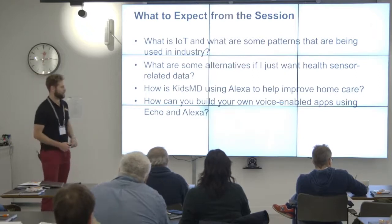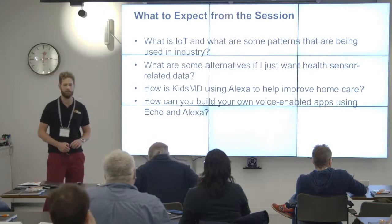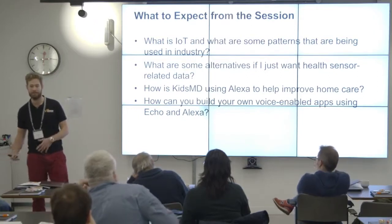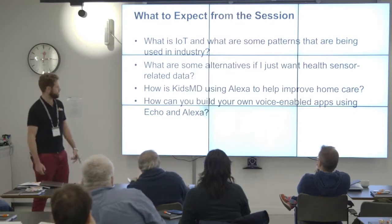And then the very last part of the deck is a little bit more technically focused, but hopefully it'll give you an idea of how easy it is to get going with Alexa and building Alexa skills, and what capabilities the Alexa platform has to make it easy for you to build those applications.